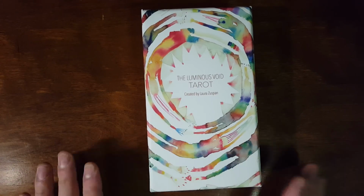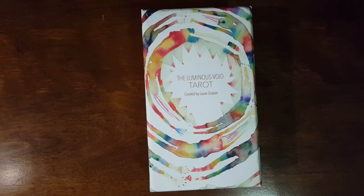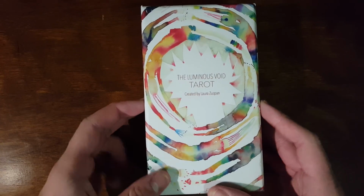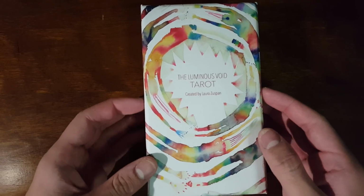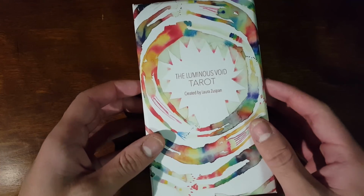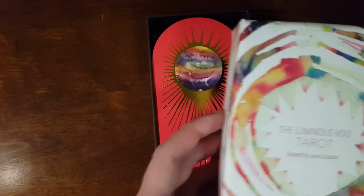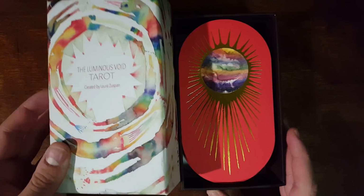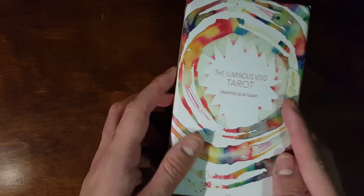This was a gift to me by, as always, my amazing, generous tarot godmother, Natalia. She wasn't connecting with it, so she said, here, hopefully you can. And I'm like, girl, I can't shuffle this. That's why I'm going to have to get rid of it, unfortunately. But that's the point of that. If I can't work with it, then someone else can. But anyways, enough rambling about it.